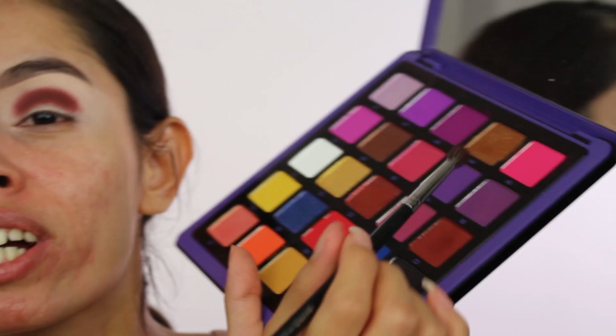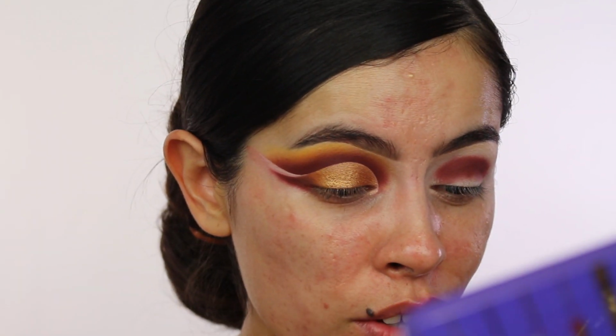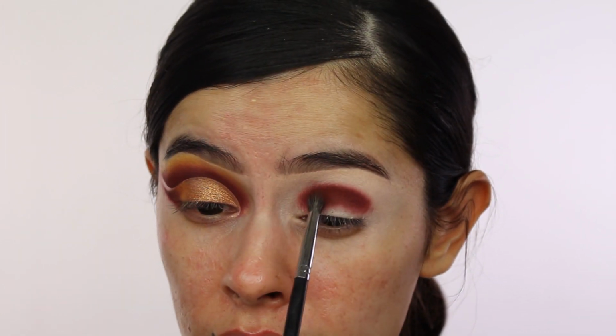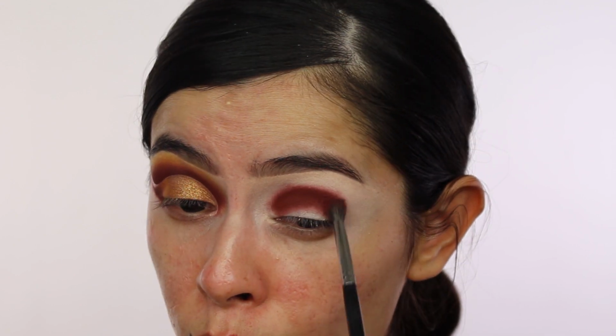I'm sorry. So I'm gonna take the color C5, which is this rusty brown shadow. Now this has a bit of fallout, and I shoved this right into my crease. You guys know I like to start from darkest to lightest. That's how I always do my shadow. You don't have to do that.